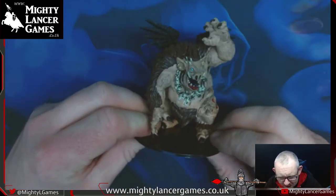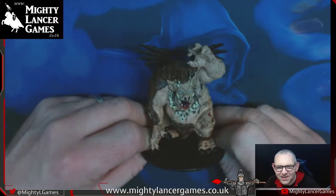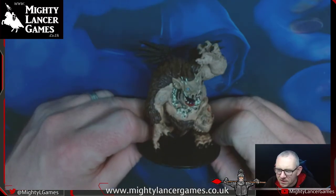Now I'm going to show everybody our boar demon that we've got out of this pack that we've just opened. If you flip it over, it's named. Yeah, he's a boar demon. He's number 44 of 44.